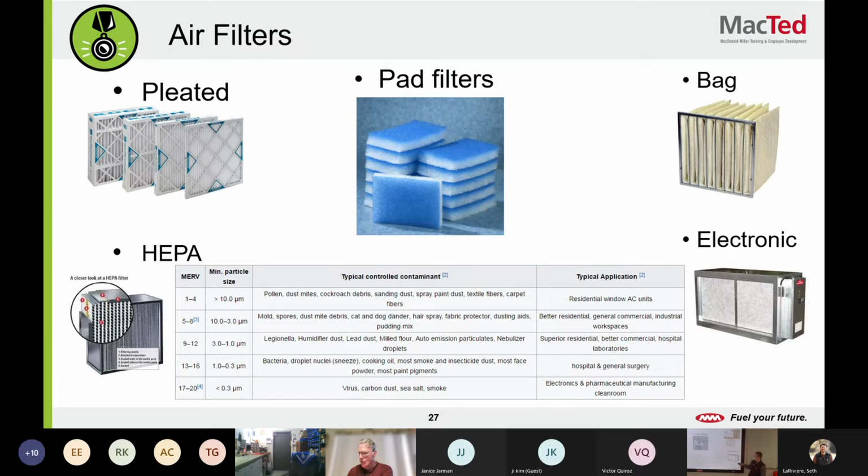You'll see these pad filters a lot. Those would be on the low end of the scale. I mean, you could pour sand and it'll come out the bottom of it, right? They'll catch the big stuff, but it ain't much. And then you do run into electronic style filters. Really, you'll see a ton of them out there. Do you have any specific questions on filters, if you run across anything?